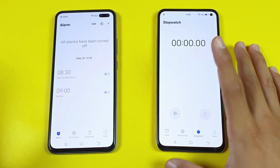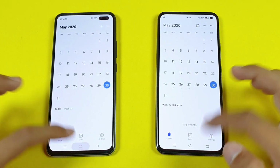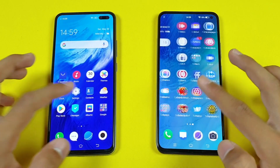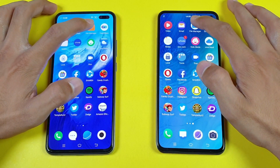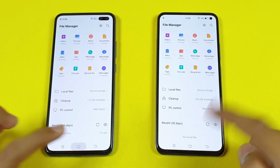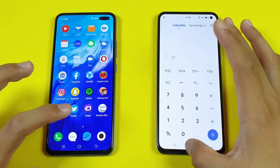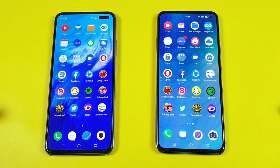Mic lock faster again on the V17. Let's see the calendar, and you can see about the same on both phones, no difference there. Now let's see the My Files on both phones, and you can see exactly the same on both phones. Calculator on both phones, and again about the same on both phones. So now let's launch some more apps.